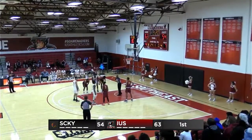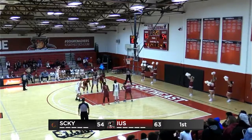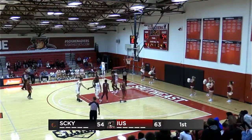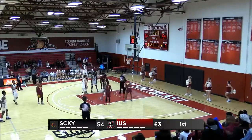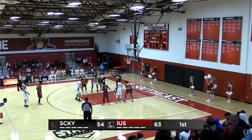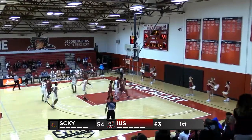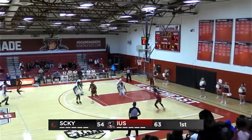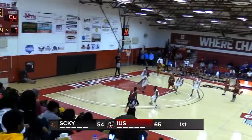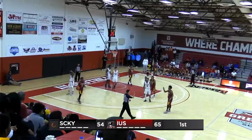Lauterbaugh at the line for the first time here. 2 points thus far, 3 boards coming off the bench. Don't ask me to spell his last name, folks. Even as I'm looking at the paper, I still couldn't tell you how to spell that last name. Lauterbaugh will make both of his opportunities at the line, making it 65-54. Your score, 13 minutes and 10 seconds left to play here in the second half.